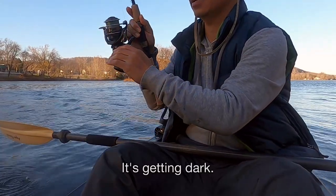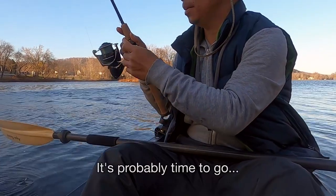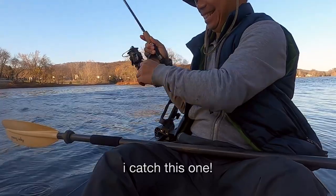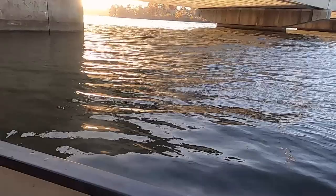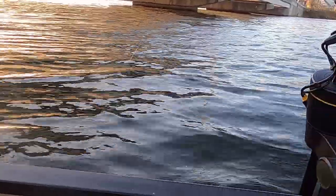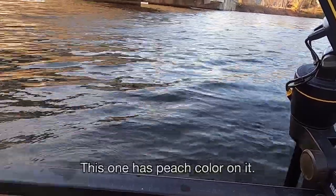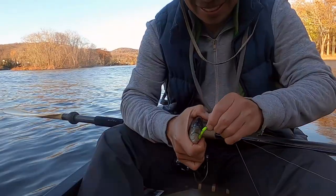It's getting dark. It's probably time to go till I catch this one. Oh yeah! Look at this one fight! It's another bluegill! They're monsters! This one has peach color on it. I love it!